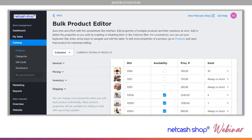Then onto season stock plan. I think something really important to note, and I've also seen people get burnt by this in the past, is that everyone focuses so heavily on Black Friday. They don't think about what happens after Black Friday and Cyber Monday. So you need to take into account that from Black Friday to Cyber Monday, you're obviously going to make massive sales if you've set up everything correctly and followed your checklists and created a fantastic content plan. But what happens after Black Friday?